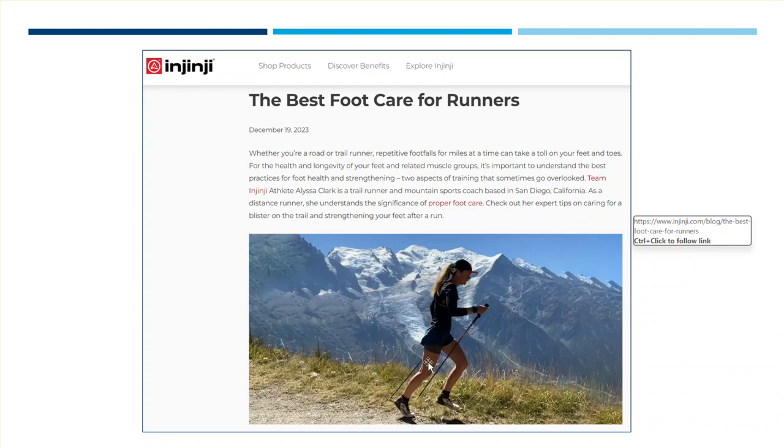So their product is toe socks, right? But the articles could be anything regarding their product or the sports. So for this particular blog, the best foot care for runners, which would include a good quality sock.